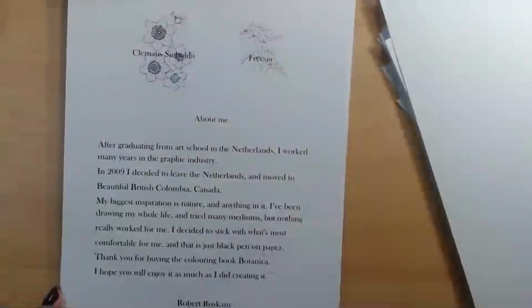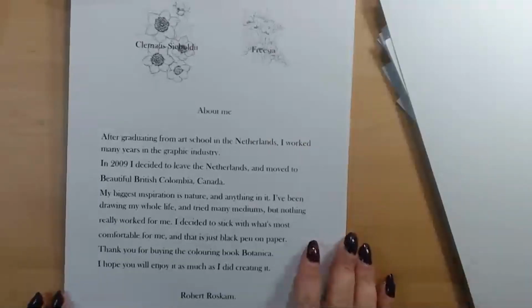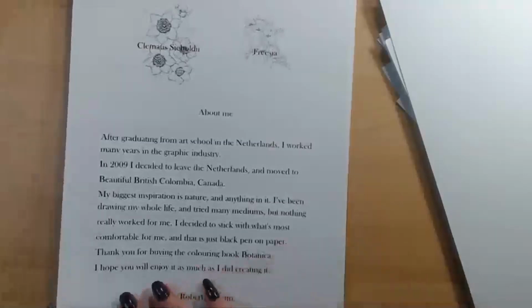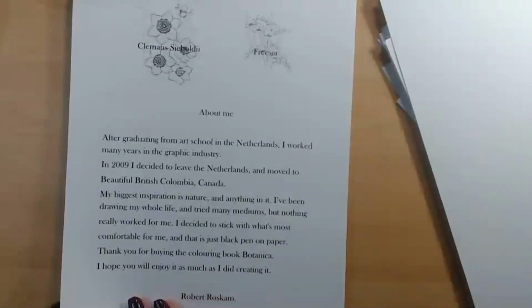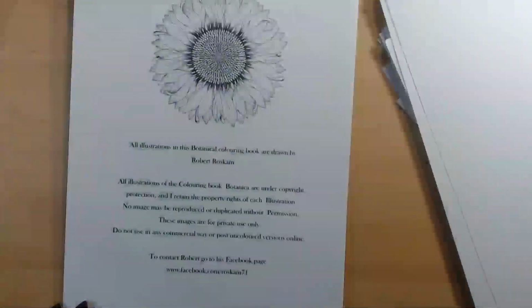And this is a Botanica book by Robert Roskam. After graduating from art school in the Netherlands, I worked many years in the graphic industry. In 2009, I decided to leave the Netherlands and move to beautiful British Columbia, Canada. Haha, up here with me, although it's not very beautiful right now. It's very cold in Canada. My biggest inspiration is nature and anything in it. I've been drawing my whole life and tried many mediums, but nothing really worked for me. I just stick with what's most comfortable for me, and that is just black pen on paper. Thank you for buying the coloring book, Botanica. I hope you will enjoy it as much as I did creating it.